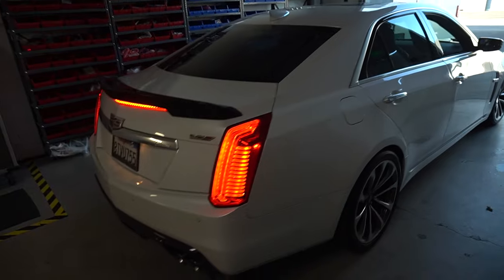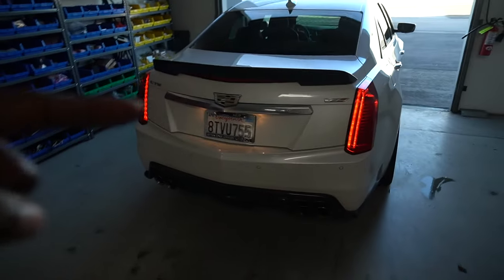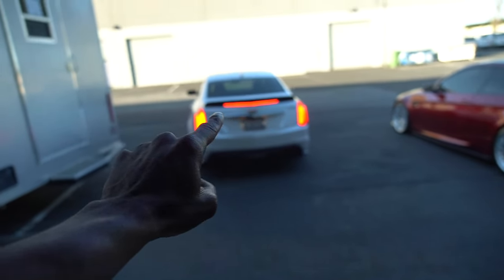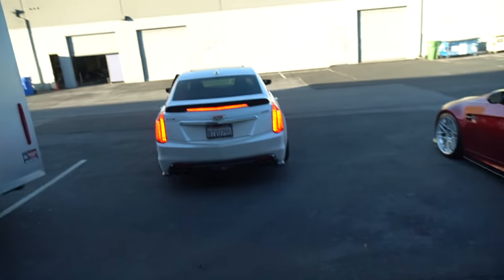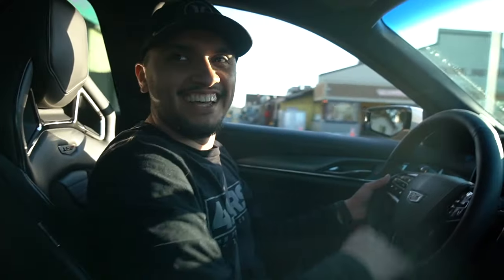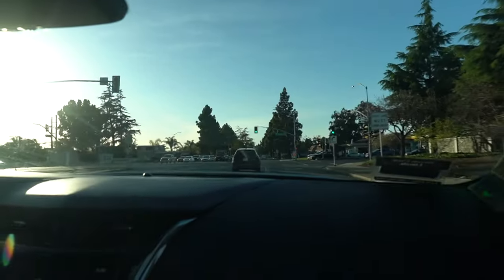But we'll be back with this. So we're going to go for a quick little drive in this car. He says it feels crazy. I think these come with 650 horsepower supercharged from the factory. So let's see what it feels like. Butterflies, bro. Butterflies. You feel the front end? Yeah. It's crazy because what I'm seeing and feeling versus what I'm hearing is not matching up. Yeah. Because obviously stock is on.